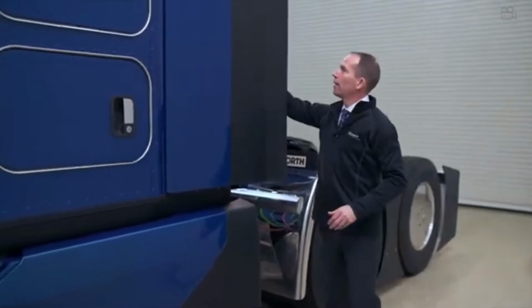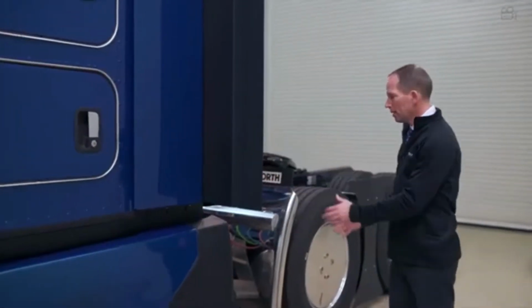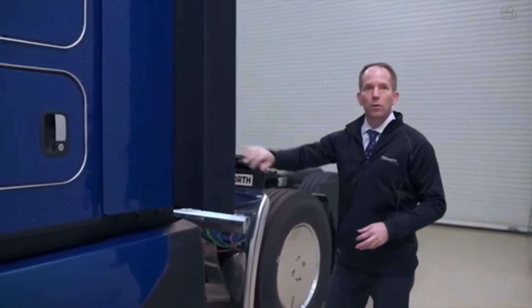And so in order to do that, we've designed an opening fairing extension, which allows us to move it out of the way, and then the drivers have clear access to the back of the sleeper to do any of the things they need to do in their daily inspection.